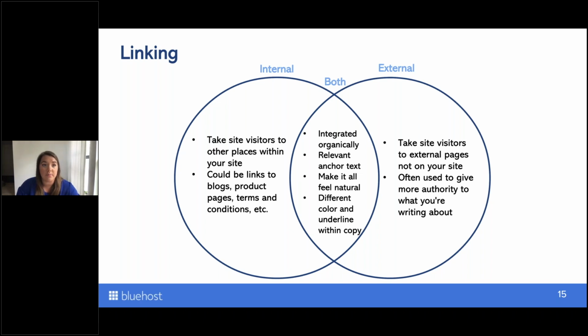It also increases the time people are spending on your website. And these links don't have to be to only other articles. If you sell products, or if you have specific landing pages or things like that, you can link to those too. Really, internal links are linking to anything within your own site. External links are handled the same way. They just take people to an external page, not within your site.